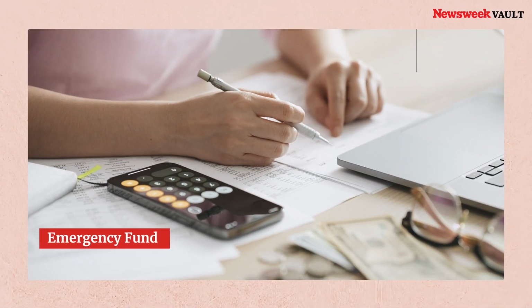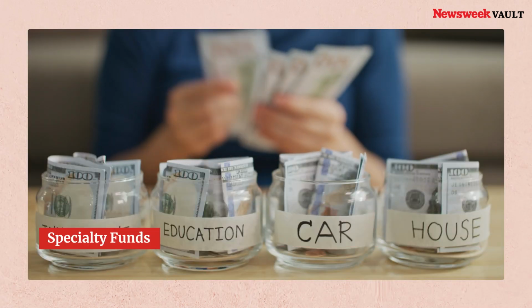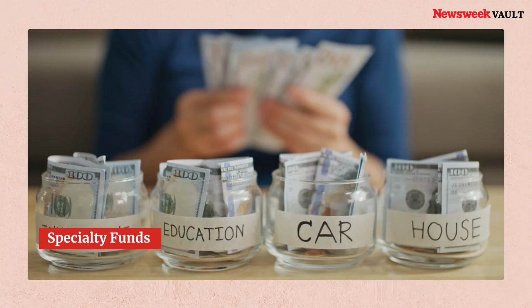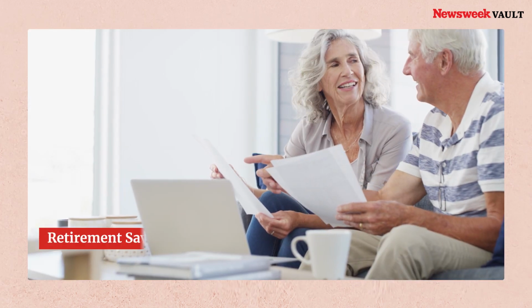Some examples of ways to use a high-yield savings account include building an emergency fund, saving for a big vacation, creating specialty funds for tax payments, education expenses, or a down payment on a home, and diversifying long-term or retirement savings.